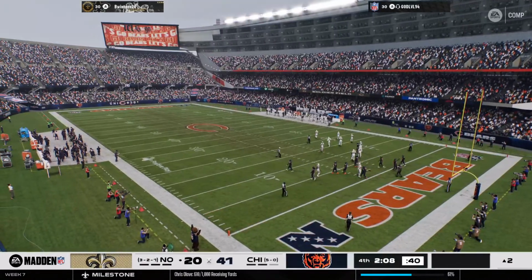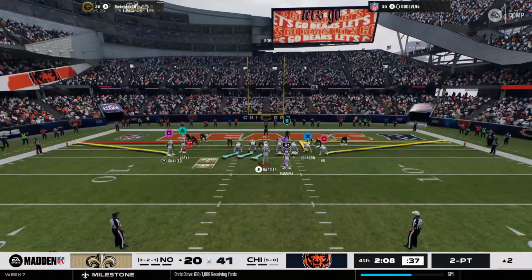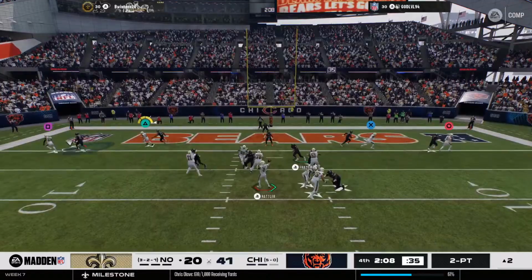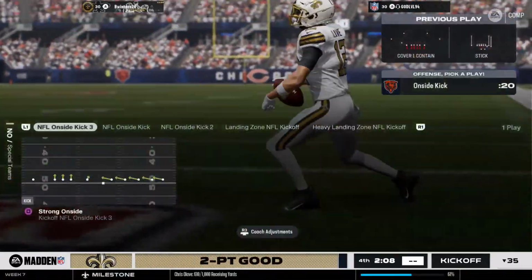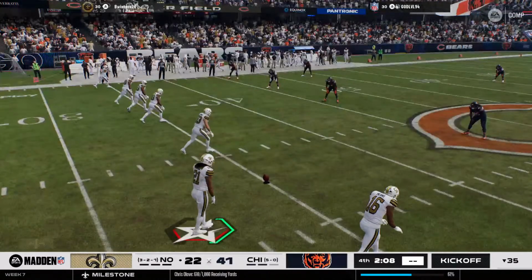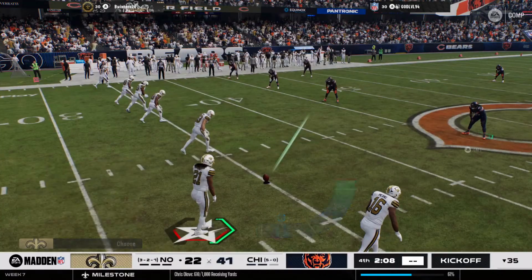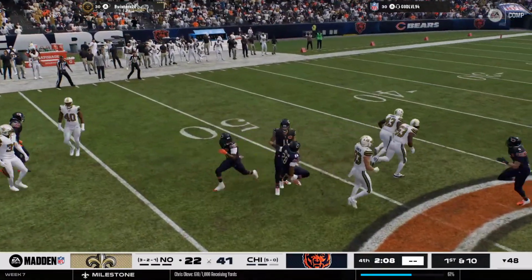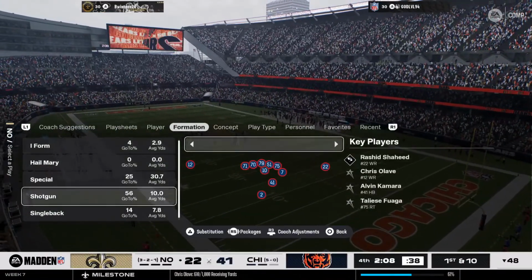And now this defense trying to use the clock to their advantage. They'll take the timeout here with 2:08 left. And then they'll have another stop coming up at the 2-minute warning. And they're going to get the 2-point conversion, caught in the end zone. And that cuts the lead a bit further. So still lots of work left to do, but here comes the onside kick. Oh, the Saints recovered it. New Orleans football. So the onside kick is recovered.